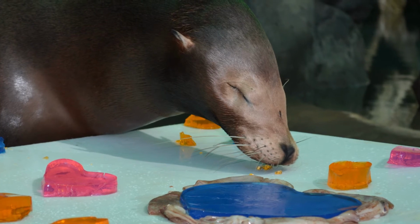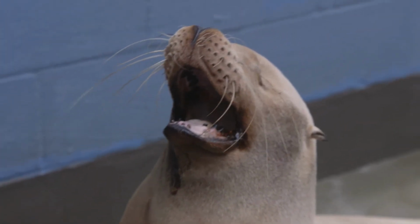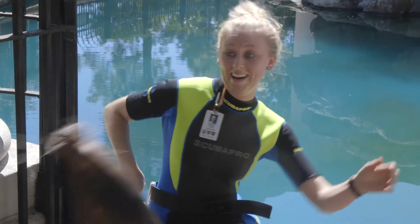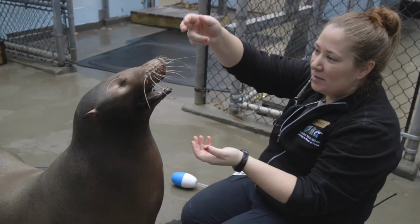Lilli is an extraordinary animal. She really has a personality that's all her own. I would say she's a very spunky animal, even at the age of 30. She definitely always keeps you guessing. You can't help but have a blast when you're with and around Lilli. She really has a lot of energy and a lot of spunk for a lady of her age. I think New Orleans loves her. I think anyone who loves sea lions and knows sea lions here at the Audubon Zoo loves her.